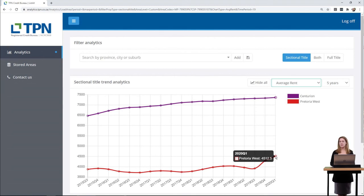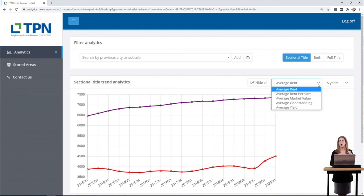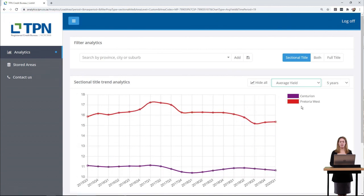So no surprises when we look at the gross yield. If Pretoria West's average rent is 4,500 rand and the market value is only 340,000 rand, we can definitely expect to see the gross yield then for Pretoria West to be over 12%. And let's have a look at what it achieves. Pretoria West, from a yield perspective, achieving 15% at the moment, coming off the boil a little bit because the market value increasing faster than the average rental value was increasing, but still a 15% gross yield, compared to Centurion sitting at 10.65%.